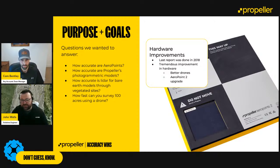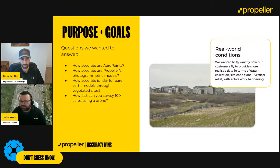And then how fast can you survey 100 acres using a drone, right? So we're talking about that speed accuracy paradox. Is this solved by using the AeroPoints and that PPK workflow in a drone? Is there a comparison between, I want to get fast data, but it may not be accurate, or to get accurate data, I need to do it over a long period of time? So using this PPK workflow, using this AeroPoint, you're going to get that accurate data, but you're going to get it back really quickly. And again, those real world questions we talked about.